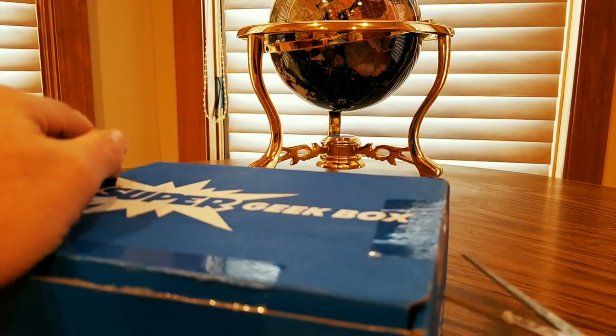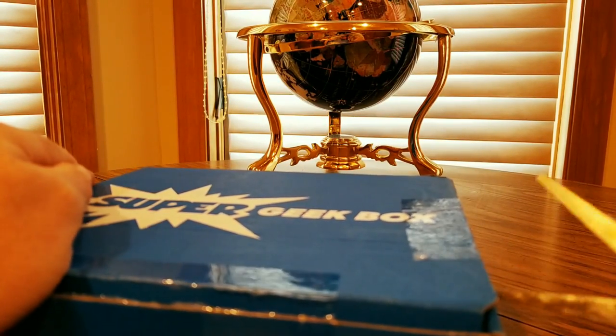Super Geek. Usually get some t-shirts. Some buttons. There we go. I smell something funny in here. Smells pretty good though. Not sure what this is.